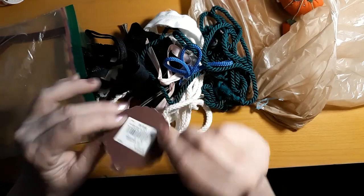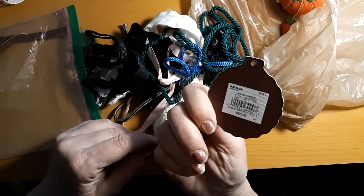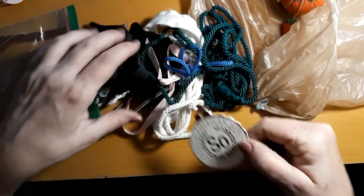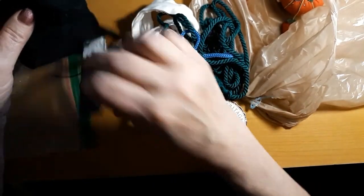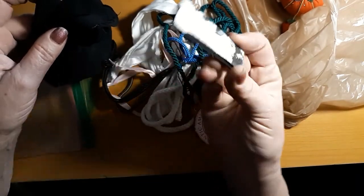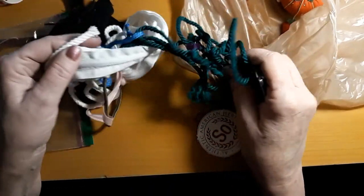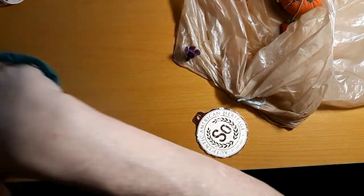Authentic American Heritage. I have no idea. Whatever it was, 50 bucks. It says Aqua Breeze. I don't know what that is, but it was kind of cool looking if you had junk journals and you worked on junk journals. And there's a piece of a magnet. But they're not in great shape. But I thought maybe they'd do for some little things. So we'll see.